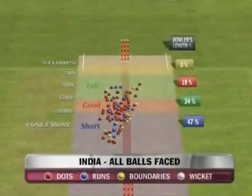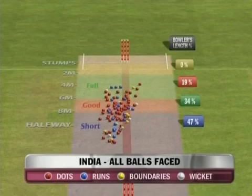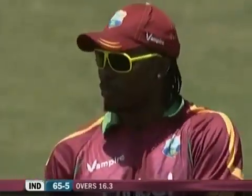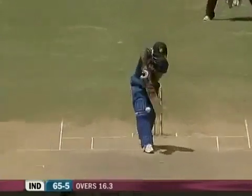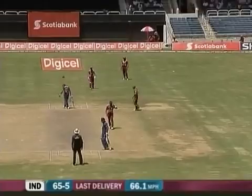Just another look at that grouping. Just around 47% of the deliveries were short balls. They proved very effective this morning. Nice slow ball. Jadeja had to wait for it.